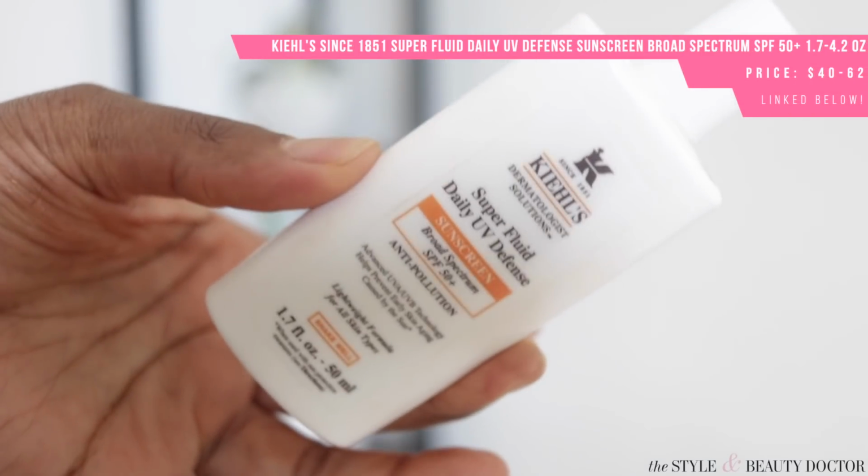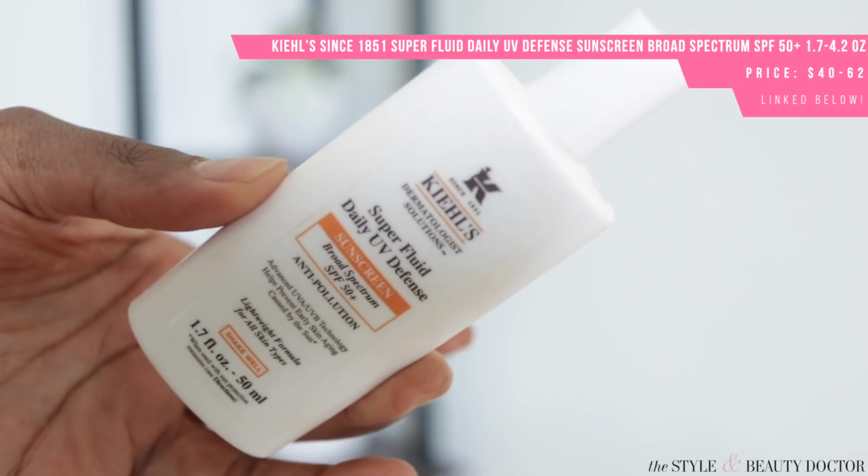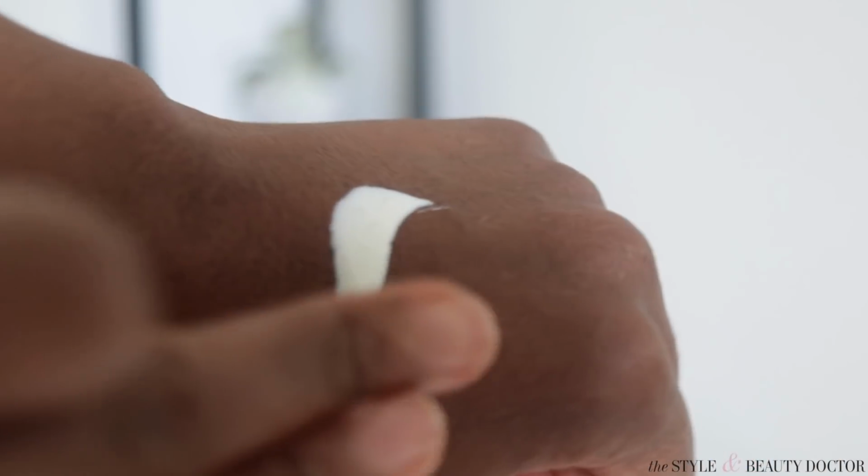Now, normally I like to keep my sunscreens for my sunscreen videos, but there's two sunscreens in this video today. One of which is the Kiehl's Superfluid Daily UV Defense Broad Spectrum SPF 50+. This is something that's really lightweight. If you have oily skin, you'll like it because it's lightweight. But even if you have dry skin, don't rule this out.